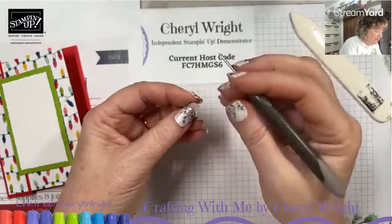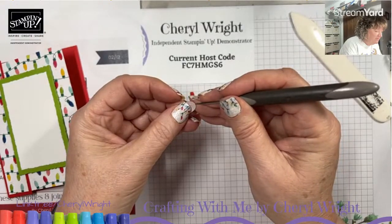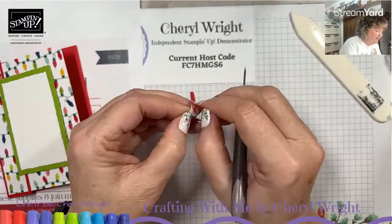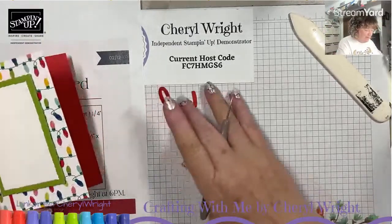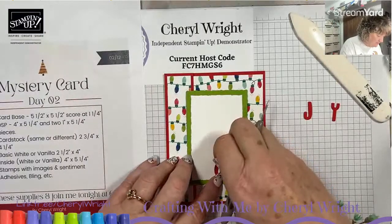peel off the back. I thought if all else fails, I could give these letters to my nieces, my great niece. Only one would identify letters at this point. And let her play and make her name or something.